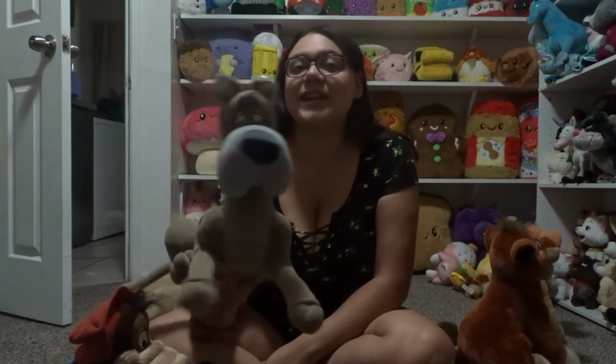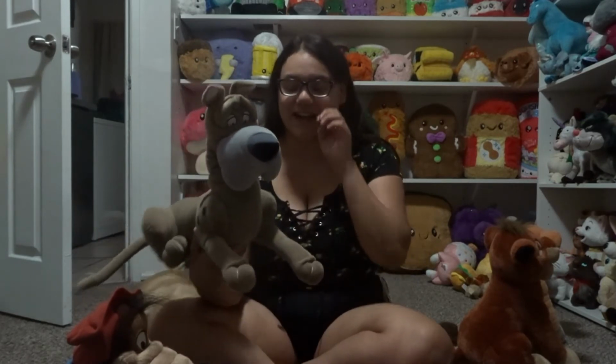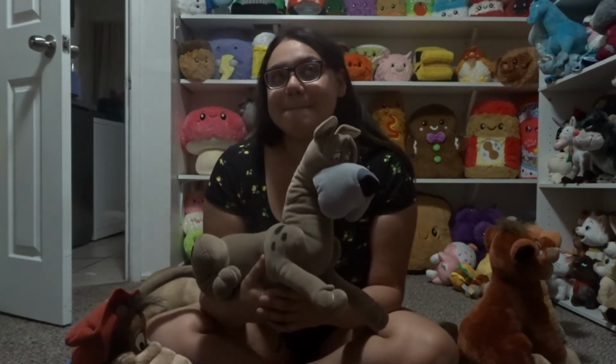The next Disney plush that I have to show is Einstein from Oliver and Company. Again, I never thought I was actually going to own this Disney plush. I'm so happy that it's part of my collection now. It was a long time coming. I don't even want to say how much this plush has cost me, but I'm going to, for the sake of this video, to help you. Basically, I paid $900. Yeah, you heard correctly. For this Disney plush.